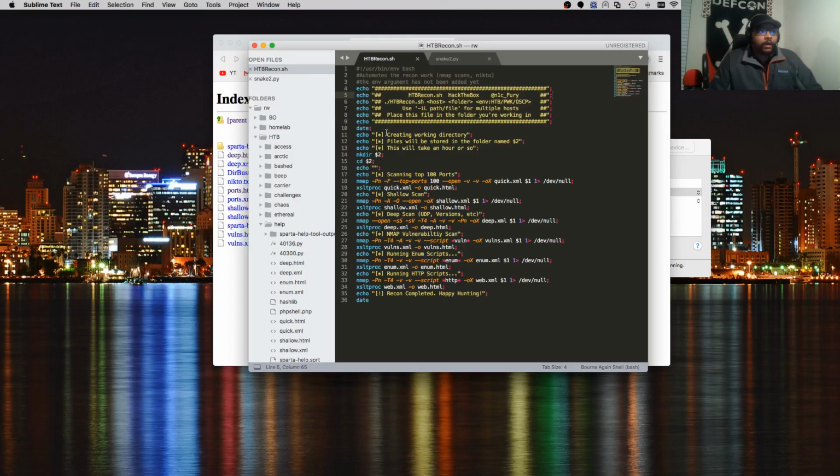It's just kind of easy for me to look at later, what have you. And then what I like to do is let myself know what the status of the script is, what it's doing, what it's currently working on. So it's creating this working directory right here. That's the comment for it. It's actually doing it down here.